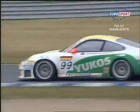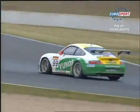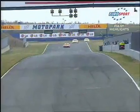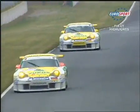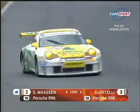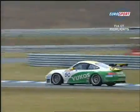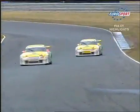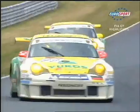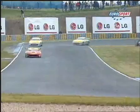Well, out of first and out of the race for Vitaphone for the moment. The number 99 car, the car of Sascha Masson and Lucas Luhr, now ahead of Stefan Ortelli and Emanuele Collard. In the NGT class, Porsches 1 and 2, the Vasiliev Fomenko car slipping back down the order, the number 77 Porsche 996 GT3, and Freisinger Motorsport running both these cars, backed by Yukos, the Russian oil giant. Really showing once again the preparation is everything for Freisinger.